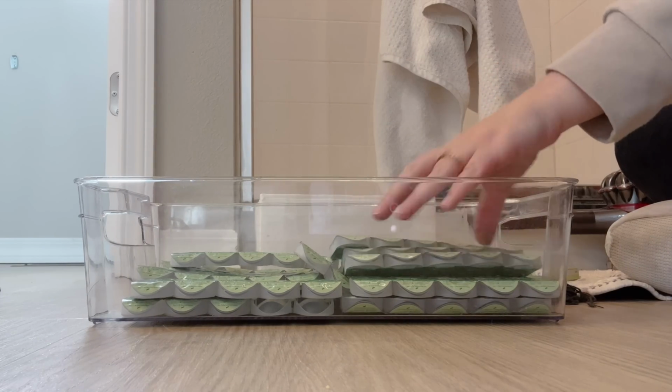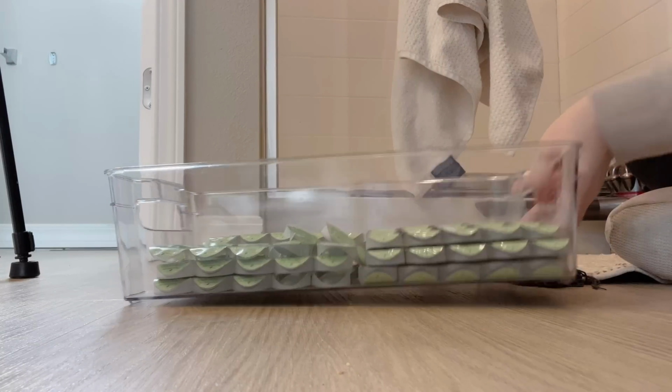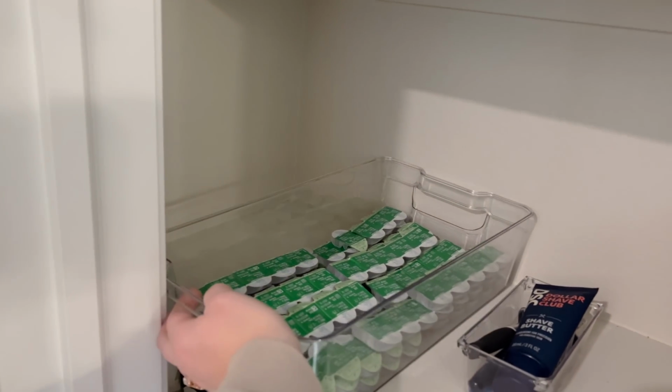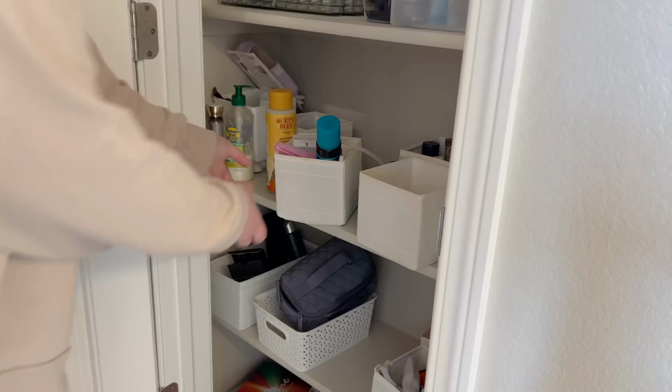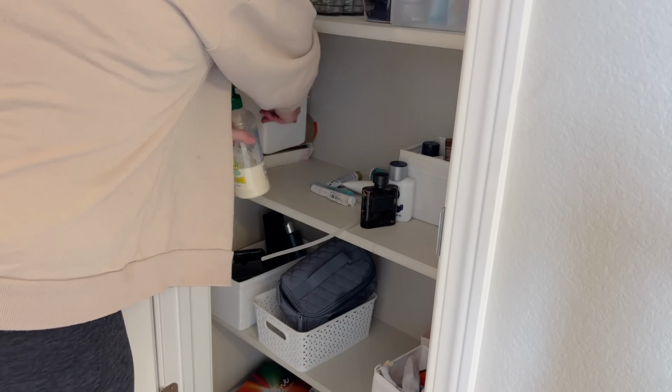And everything that I want easy access to, I'm just putting in a clear bin. So I use contacts every day and makeup and hair products. So everything that I use on an everyday basis is just going to be on the middle shelf right where I can reach it really easy and in a clear acrylic bin so I can see it.